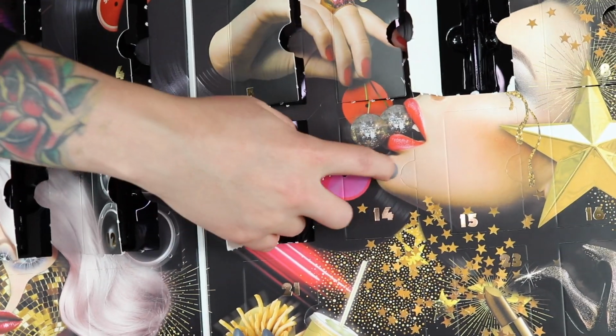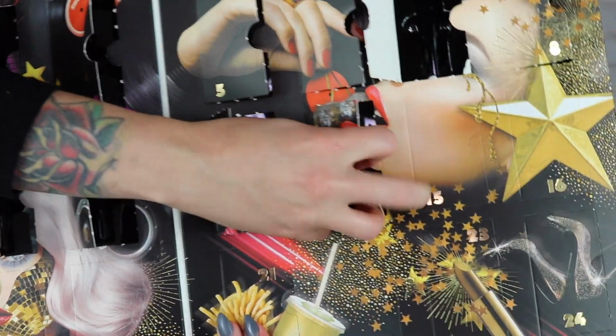Man, I used to wear this lip color so much. Pretty sure I wore it in almost all of my first videos. This was my jam right here. And I still love it. Brings back memories. On to number 14.